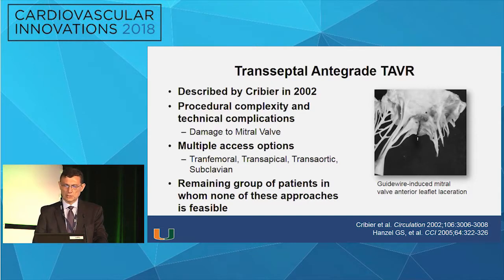This transseptal antegrade TAVR was described initially by Cribier, and that's how the first human cases of TAVR were done, but then people steered away from them because of this laceration to the anterior mitral leaflet and severe MR after TAVR.